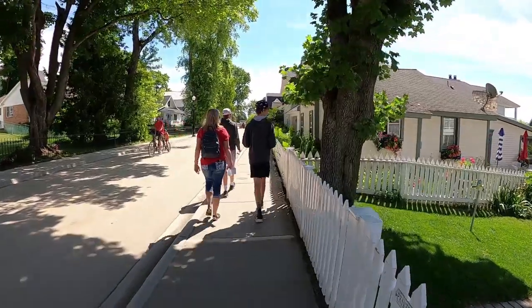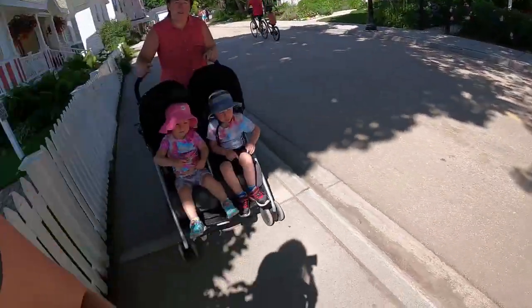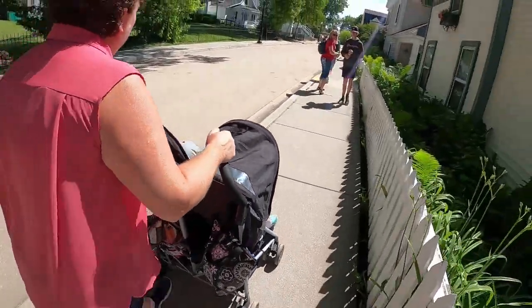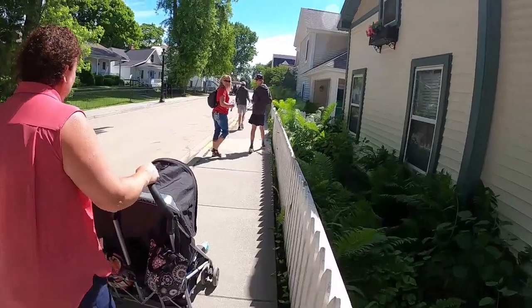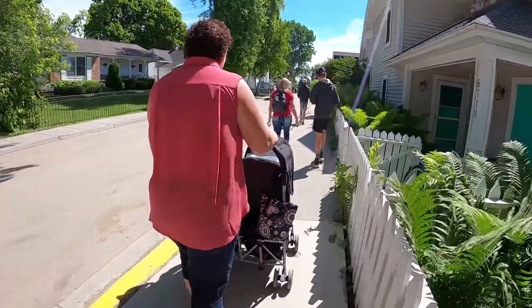Delicious. Exploring Mackinac Island on foot gives you the opportunity to stop at all the different shops and places. Make sure to stop at the Mackinac Island State Park Visitor Center. You can get gifts there, bathrooms are there. You can also buy a guidebook for $2.